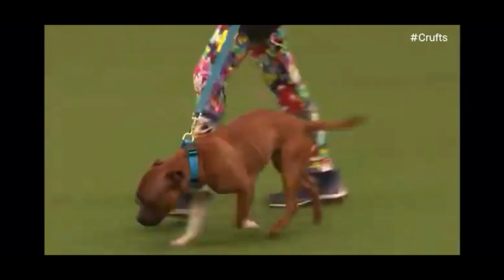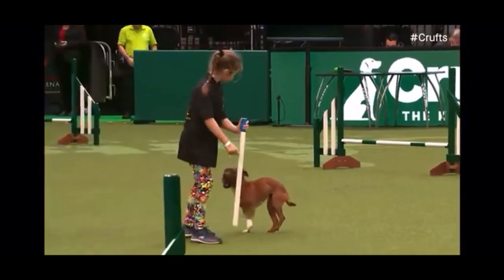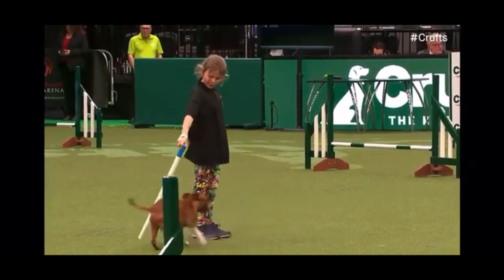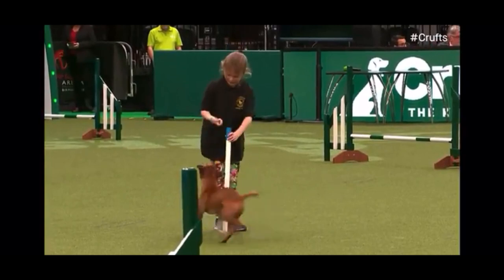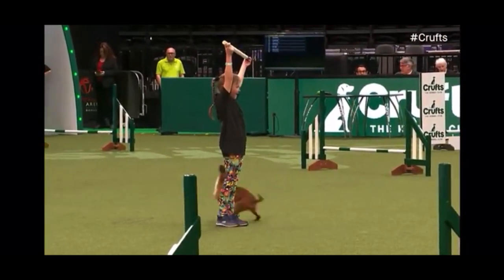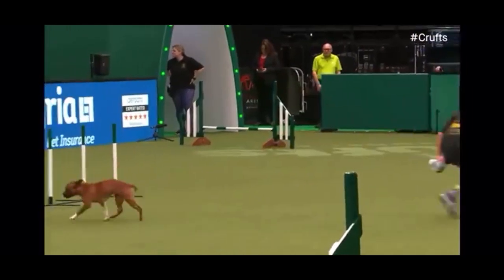And of course, if you've got a child and you've got dogs, what better thing to do than try and teach them to tidy up? So first of all, we have a little bit of wrapping. Round and round and round and round she goes. Absolutely clever. And we'll see if she can get all the toys in the basket for us.